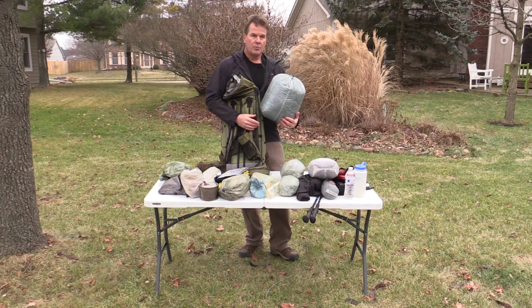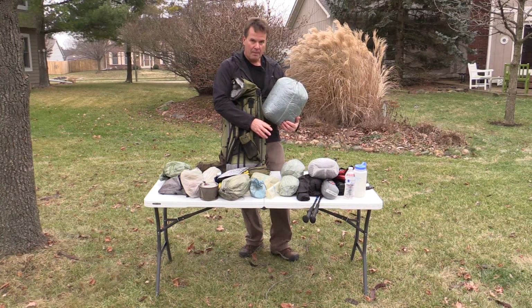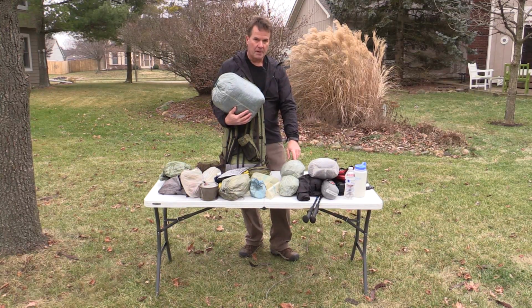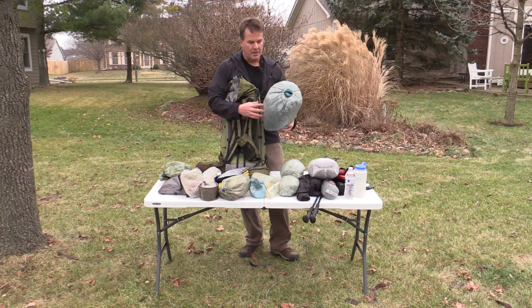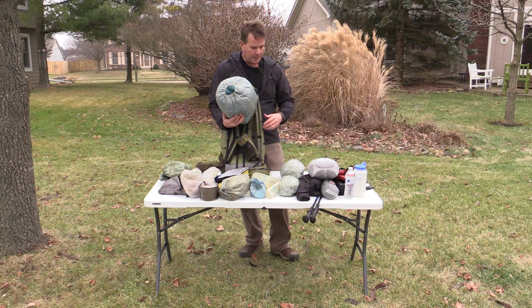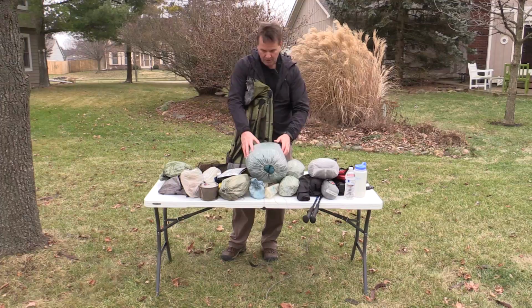Now, if it is wet and my shelter is wet when I pack it up, like it was on the Holy Cross Wilderness trip this year, I'll put this at the very bottom because I don't want that water dripping down on my sleeping pad. So I do modify my system based on circumstances, but that's pretty much how I pack it up.